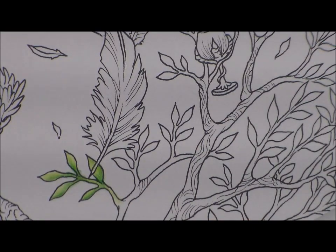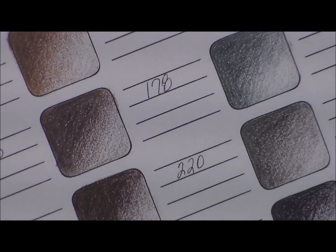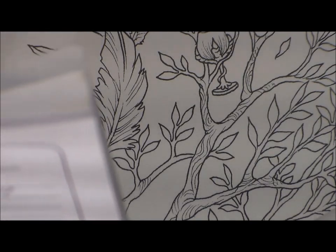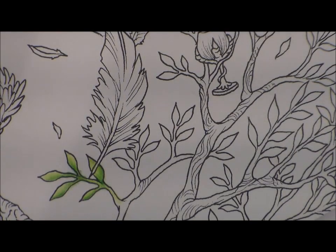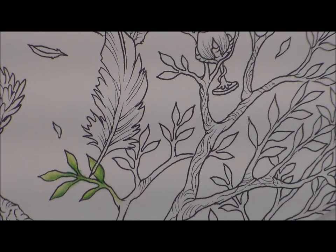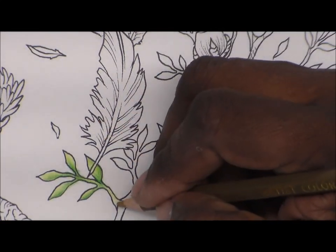Yep. And then let's try a brown. And again, I closed the dang book. Okay, these are the browns. I think they start back here. Yeah. Let's try Cocky, which is color 183. I'm going to blend right into this green.